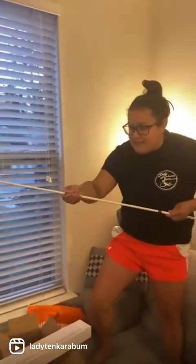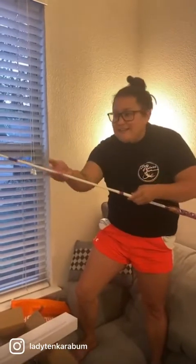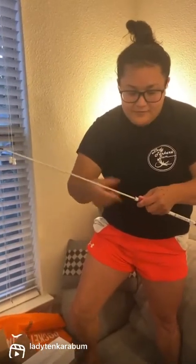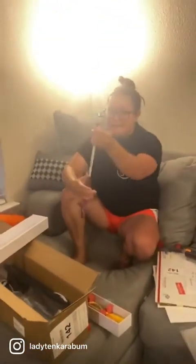Yeah, I'm really excited. And to put your rod away, one segment at a time, just in the reverse. I kind of do it like I'm shooting a dart almost. Just a few little taps. Because after you take each segment out, you want to make sure they're snug inside, and that's it. That's how you put your rod away.